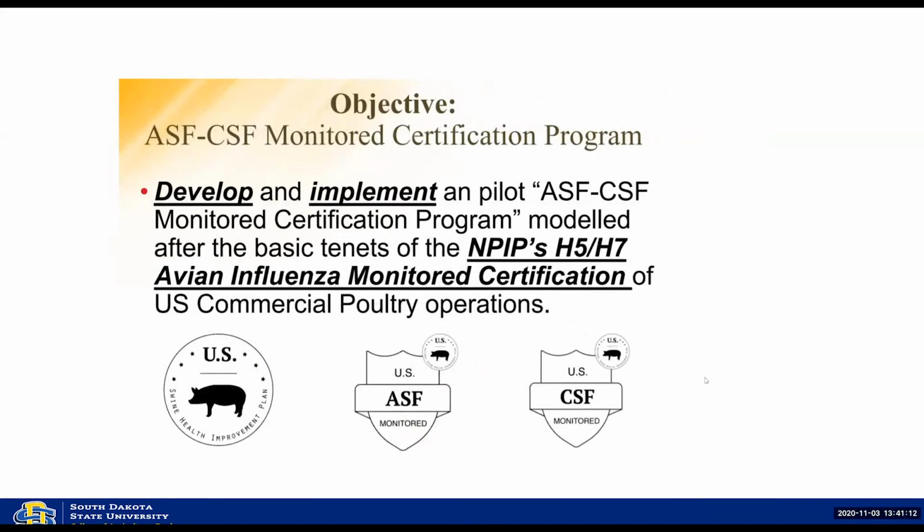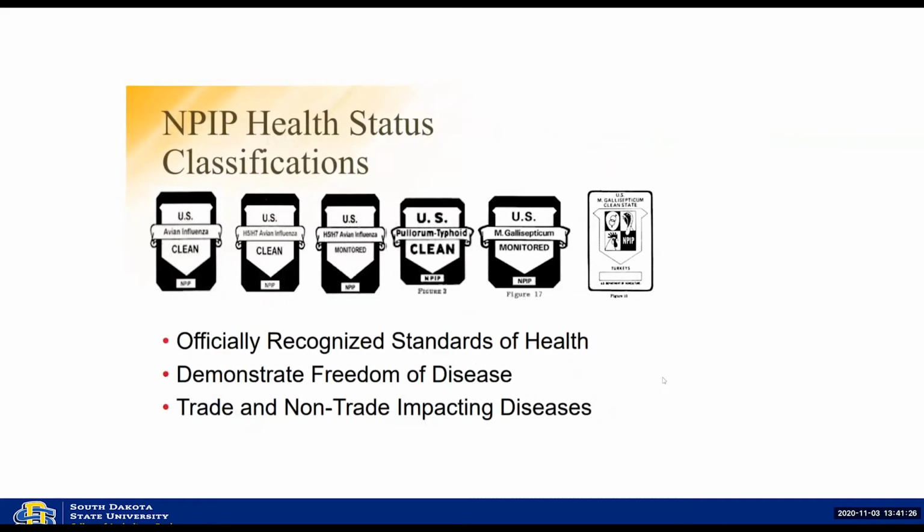So the objective is to develop and implement a pilot ASF CSF monitored certification program modeled after the basic tenets of the NPIP H5H7 avian influenza monitored certification program. And of course, the NPIP health status, clean, monitored, and so on, are officially recognized standards of health. It demonstrates freedom of disease, and it can be for trade or non-trade impacting diseases.